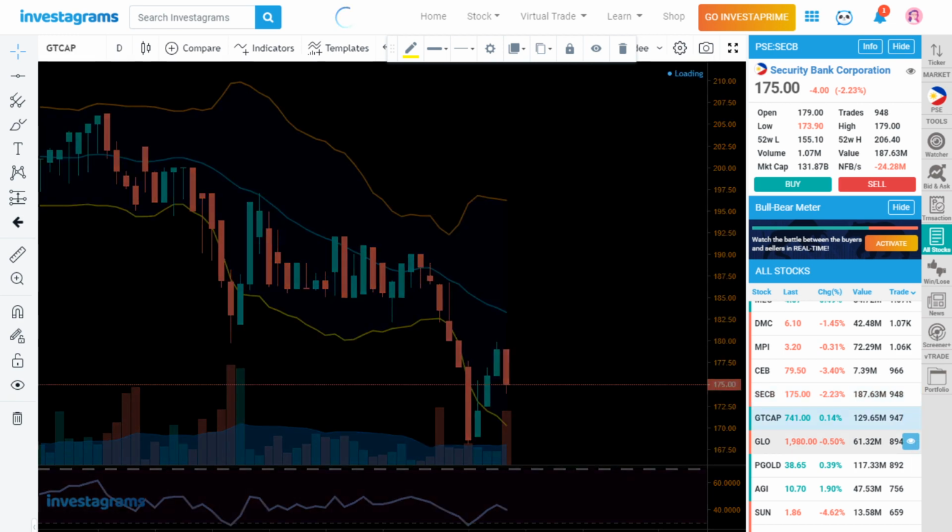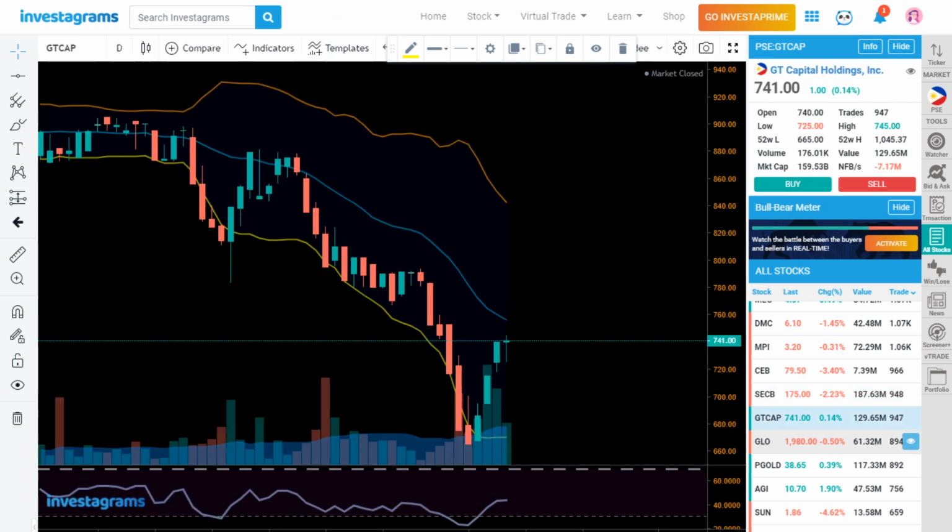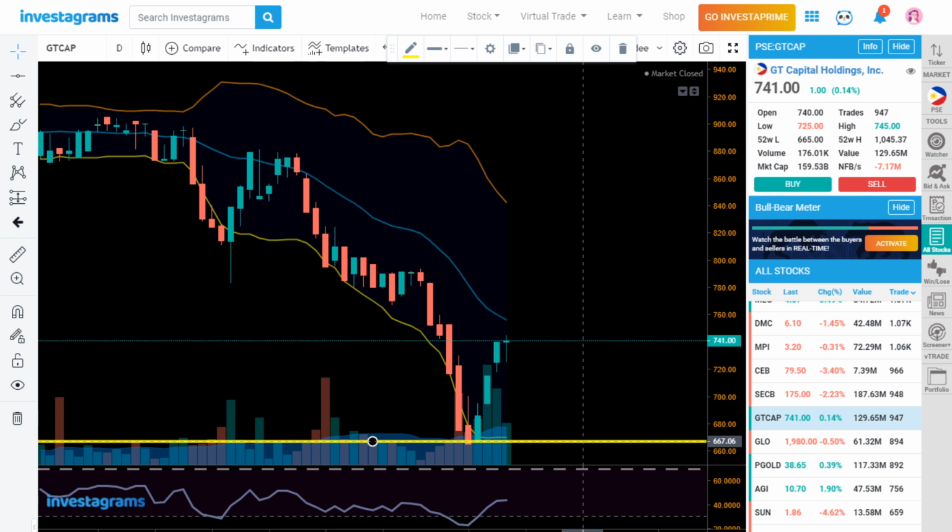The next is GTCAP. GTCAP is another bearish candlestick, very similar to the doji here, right? And we're near a resistance as well. So it might continue to retrace, and I'll plot 666 as the nearest possible area of support. 667, that's fine, almost the same level. It might drop and revisit that.